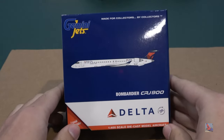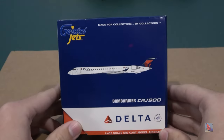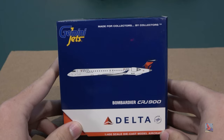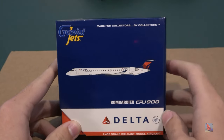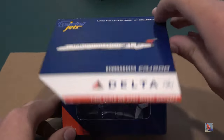This model has been one I've been waiting for ages. The Delta Connection CRJ 900 in 1/400 scale. I've seen all the unboxings, I've seen all the reviews, I've seen all the pictures in the weeks leading up to this day, and I do know that the landing gear was not glued in correctly, and the horizontal stabilizers are pointed in the wrong direction. So apart from that, this model is going to be very perfect.